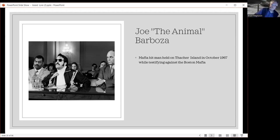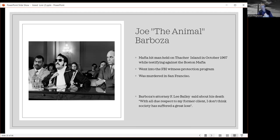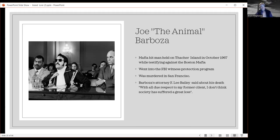And then it gets even more bizarre because he becomes one of the first, if not the first, to go into the FBI witness protection program. Unfortunately, it doesn't really end up that well. He's murdered in San Francisco as a member of that program, which hopefully they've improved since then. But he was defended by the famous defense lawyer F. Lee Bailey, who had a very famous quote about him when he died. He said, "With all due respect to my former client, I don't think society has suffered a great loss."